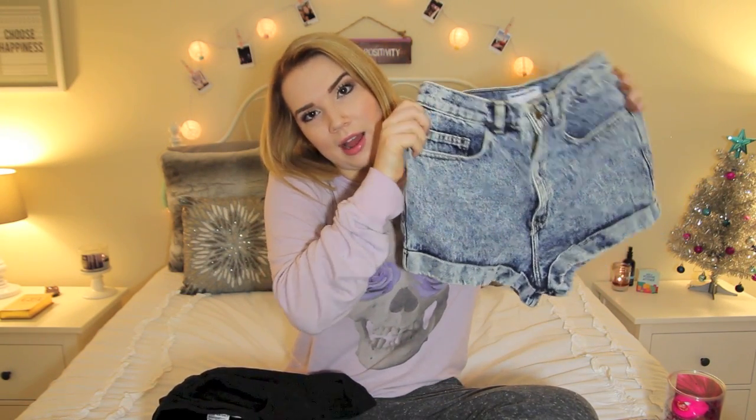For bottoms this summer, all I pretty much wore was American Apparel shorts. So these are the high-waisted black ones. I don't know the exact name of these, but they're just high-waisted shorts. They still have these in stores right now. And then this is an acid wash pair. I have more of these though. These are my favorite shorts to wear in the summertime. I love them. I wear the heck out of them.